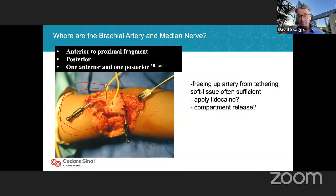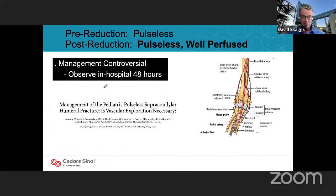Now, most of the time, however, simply freeing the artery from the soft tissue around it allows the blood flow to return. Maybe you could put some lidocaine on it and certainly consider a compartment syndrome release. Okay, now here's the big controversy. What if the hand is pulseless but well perfused?